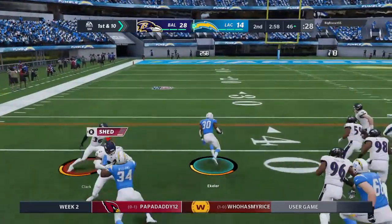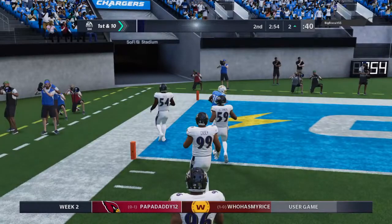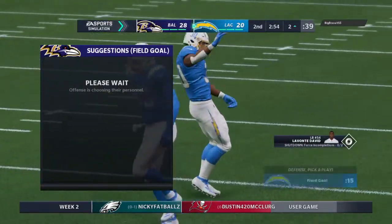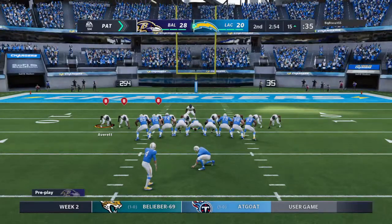defender. Oh, an absolutely filthy juke. He's got some space now. And he's in for a Charger touchdown. Austin Ekeler with 2 touchdowns on the season, both in this game. And the Chargers have made this a 1-score game.